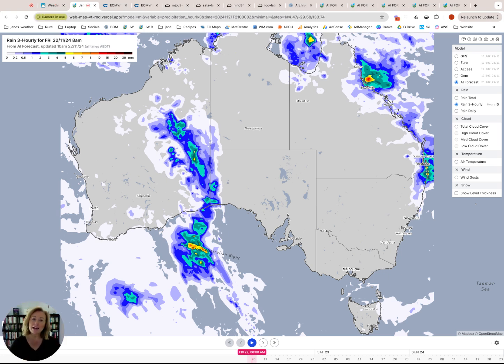So here I have the AI forecast. That combines all of the different weather models. It has learned from conditions on the ground and has adjusted things accordingly so that the temperature, the wind, etc. is all right for that particular spot. We're looking at rainfall here today, and I've chosen 3 hourly time steps. So let's skip through it.